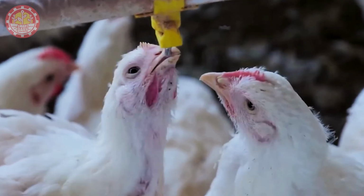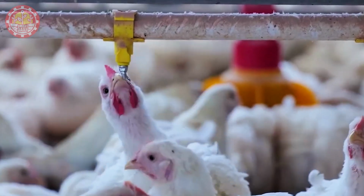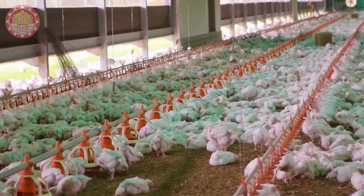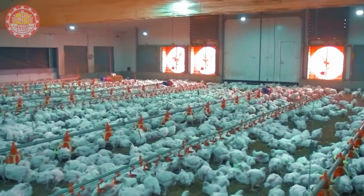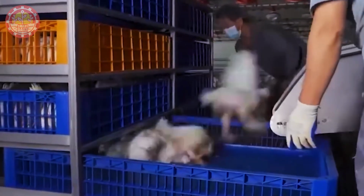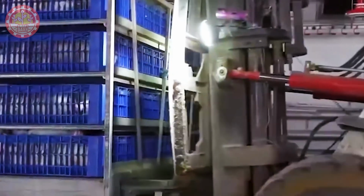Fresh, clean water is always available, and special monitoring systems track their growth and health in real time. Once the chickens reach the perfect weight, typically between 6 to 8 weeks old, they are carefully collected using soft suction vacuum machines. These machines ensure gentle handling to reduce stress, unlike traditional rough manual collection. The entire process is designed to be ethical and efficient, keeping the chickens calm and comfortable to maintain meat quality.